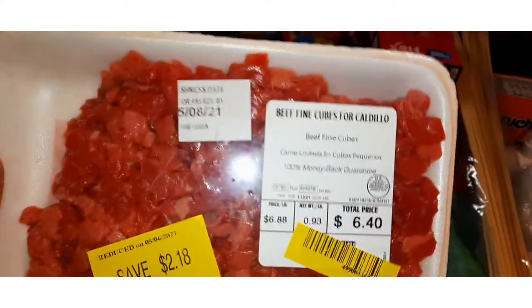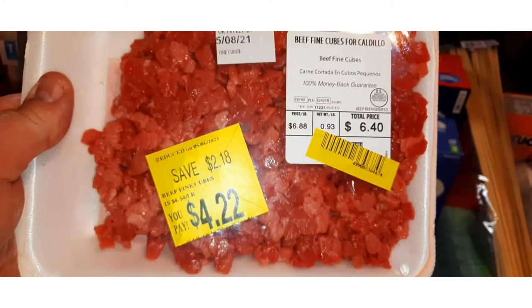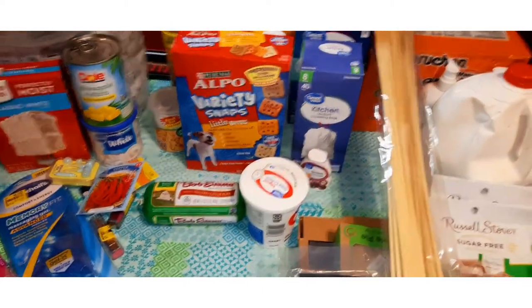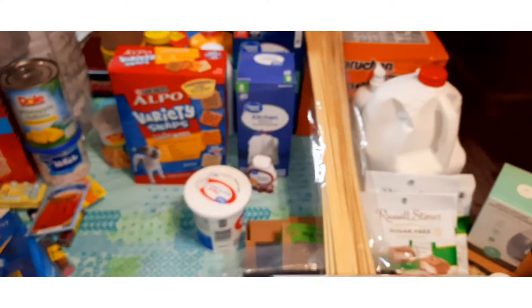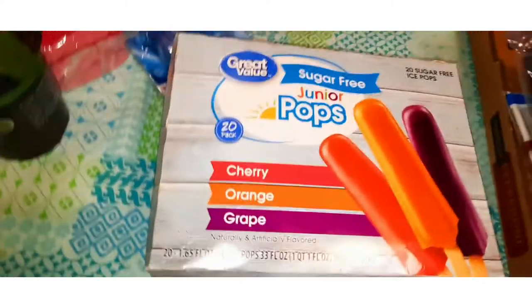It's the tiny chopped up beef for the Cadillo, like the recipe I did, the Peruvian Cadillo. They had that one marked down to $4.22. It's almost a pound, 0.93 of a pound. And we bought this because we got a pizza, so I'm going to add some Italian sausage to it. Bob Evans Italian sausage.